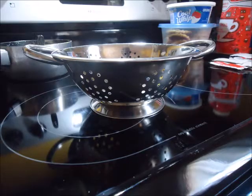The next thing is a colander. I think you really need a really good colander. I have a small metal one, and then I have 2 plastic ones that are bigger. The small metal one is good enough for me, especially with as much as I cook, because it'll hold a whole box of macaroni, and that's usually all I use it for.